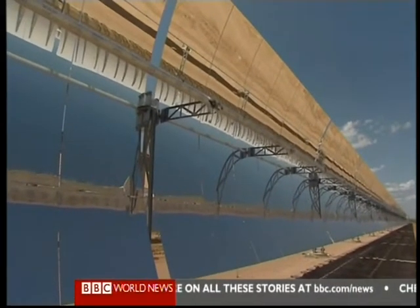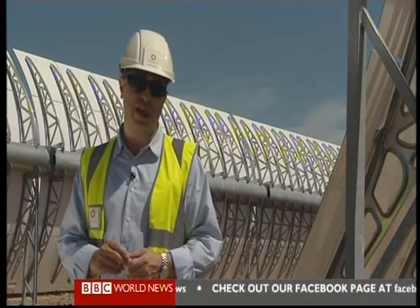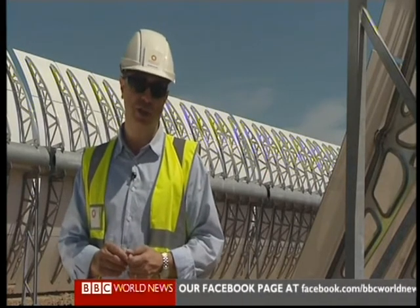Well, from here we're heading about 100 kilometers northeast to see what Torresol described as the future for solar energy storage.